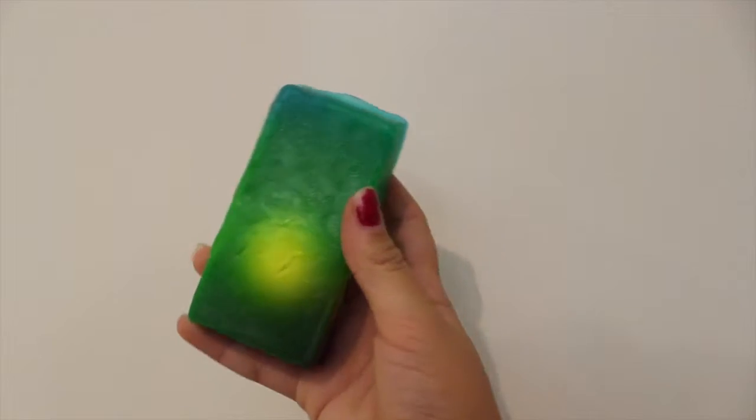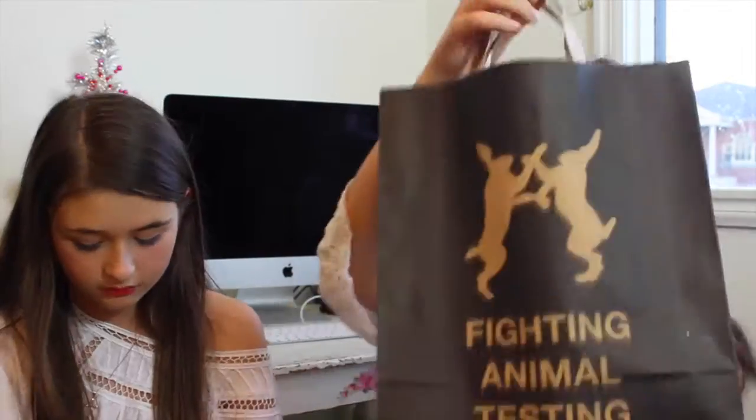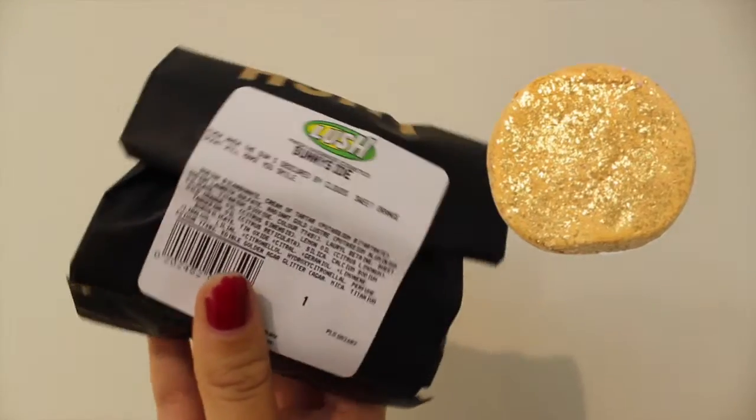Next, I got this bar of soap, Alaska or something. Oh, it smells like lemons and limes. So next, I got this bubble bar. This is called Sunnyside, which I got from Lush. So what I got from Lush was quite a bit. The Santa fun. It smells like Play-Doh goodness. I ended up also getting the Sunnyside, the same as Star. And this is a bubble bar.